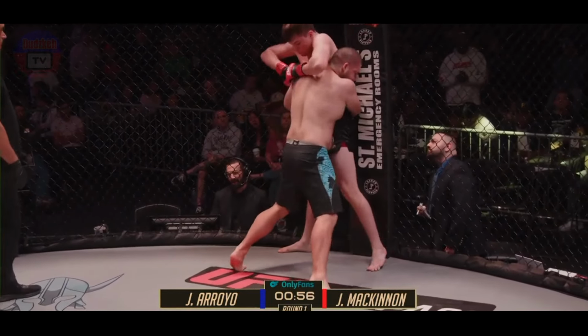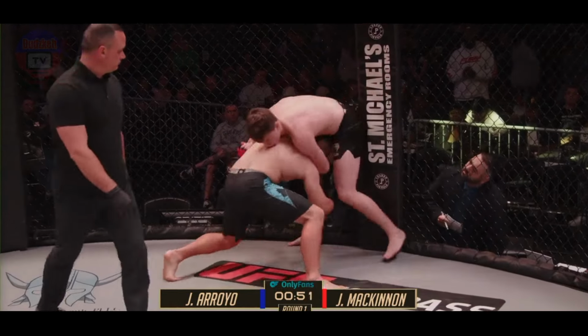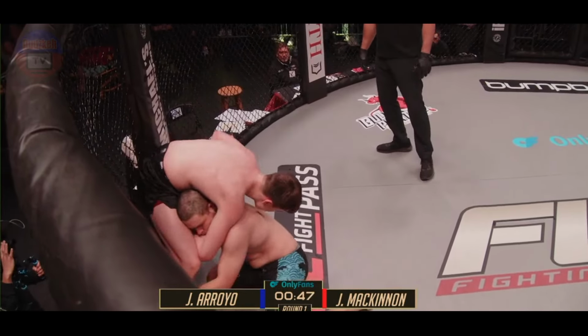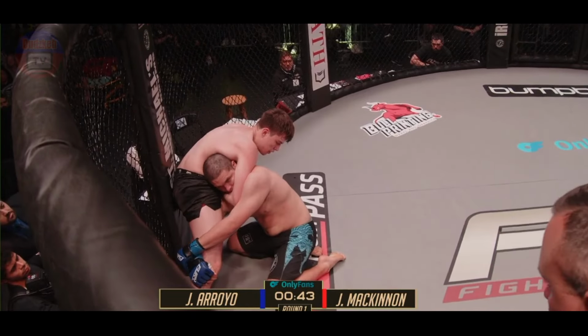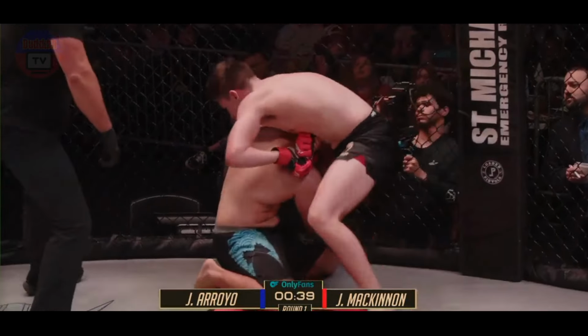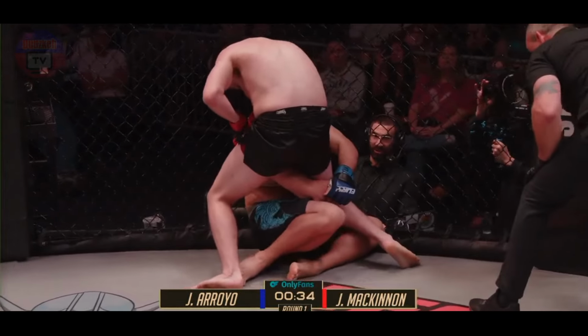Aurorio adamant about trying to get this takedown. Man, he has gotten control here of McKinnon and not let go of him since. Dropping levels again. McKinnon got his hands around the neck here, looking for a potential choke of his own. Locking something up. Aurorio hasn't really paid attention to it yet, but McKinnon really starting to wrench that high elbow. Aurorio still stuck on the leg.